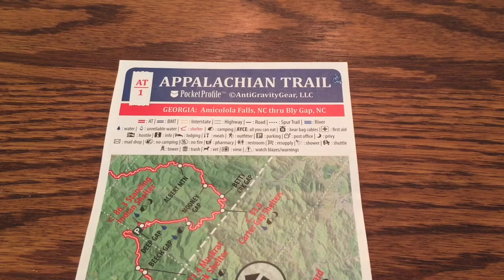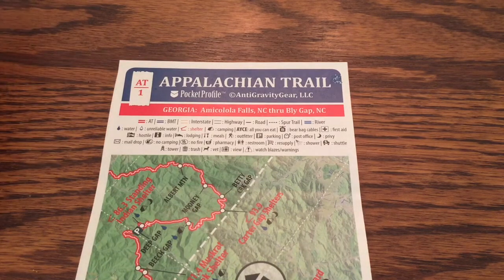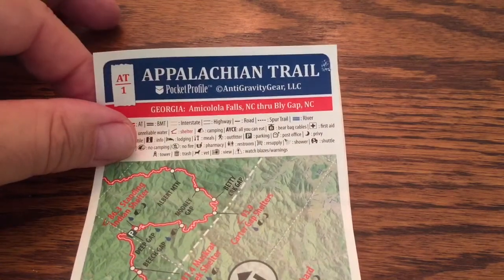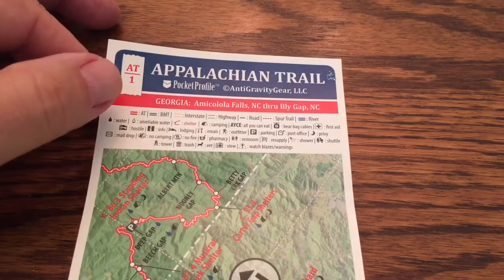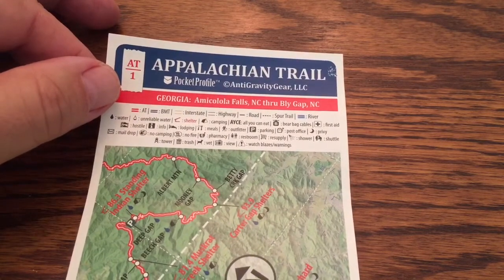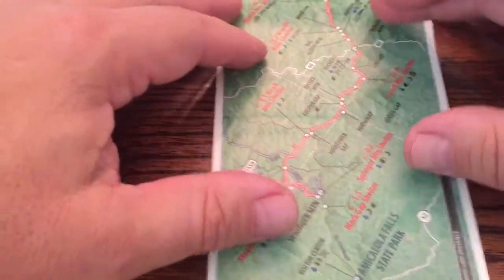Also, what I've got in front of me here is called a strip map. It's a little pocket profile. You can buy these at the same time as you buy your AWOL guide. I used them in 2016 on my hike. Being a helicopter pilot, I like maps. And this thing folds into 3 sections.